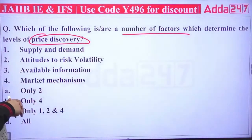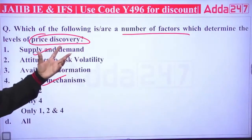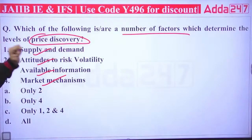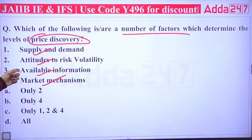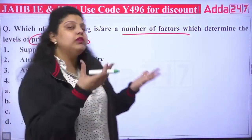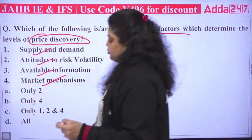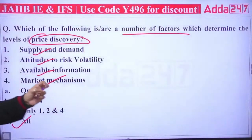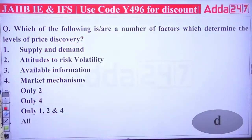Now, which of the following are the factors which actually determine the level of price discovery? Each of these is a factor. Supply and demand, the market forces, is a very important factor which determines the price. Second, attitude to risk: how ready you are to take a risk. Then available information: the more information you have, the sounder the decision you can take. Then the market mechanism. So the right answer is all of the above, your D.